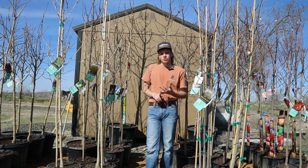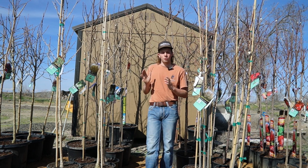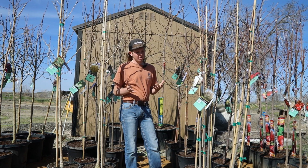I will also send you a price list, a page that has all the prices and the variety names so you know what to expect before you come out here. And I think that covers it. So let's go ahead and look at some of these trees here.